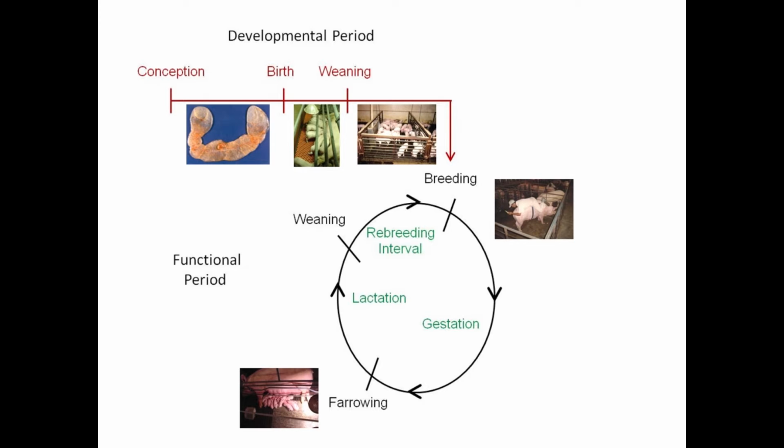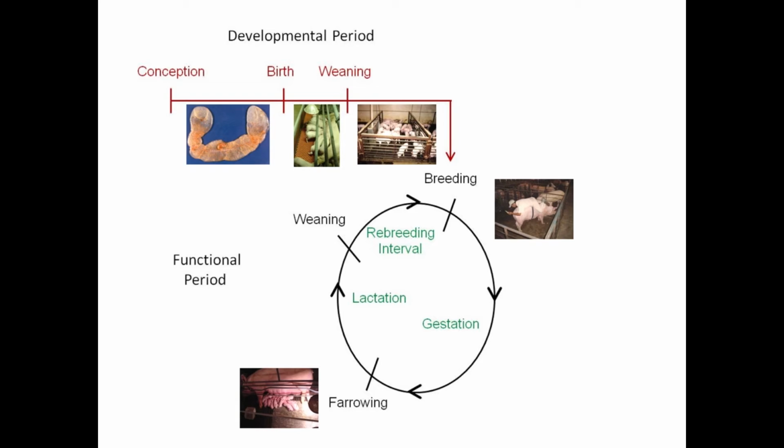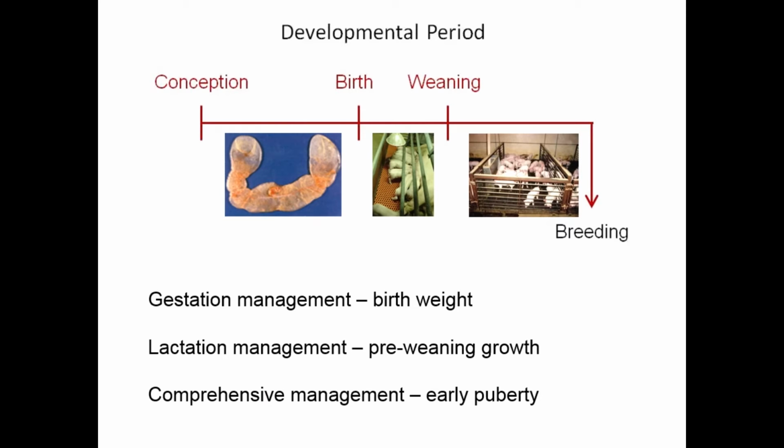So if we look at the reproductive life of a female, we could break it up into the developmental period. As we see up above here, conception, that replacement gilt is born, then she's weaned, and then goes on to breeding, and then goes into the functional period or the breeding cycle. For this first talk this morning, I'm going to be focusing on the developmental period, and Dr. Harris's talk will also be focusing on the developmental period, focusing on this area from birth to weaning.